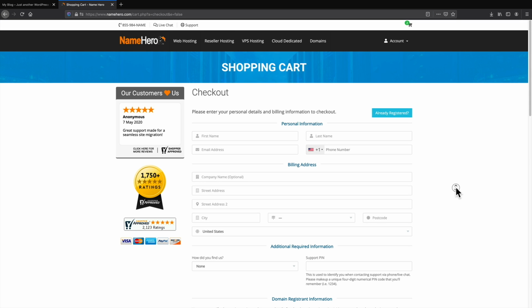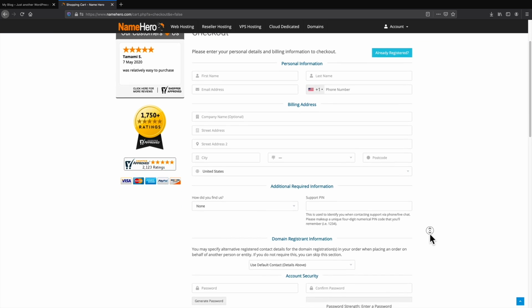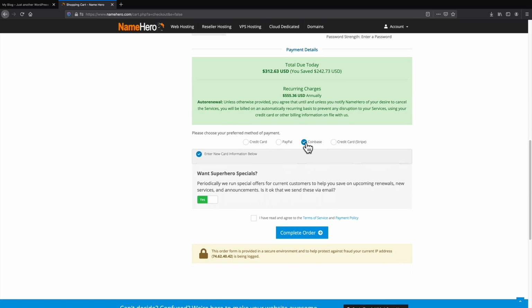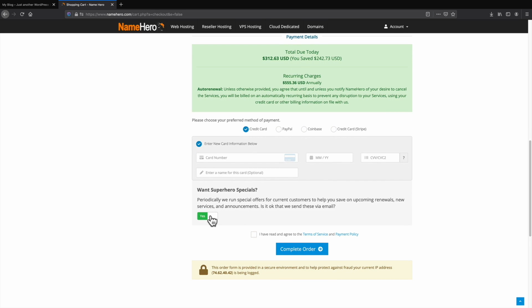But right here we have the personal information and the billing address. Now right here we have support pin. Make sure you write this down because when you call for questions or something like that, they're going to ask for your support pin and they use this to identify you. And then right here, you can go ahead and just fill all this stuff out, like your account security, your password. You can choose your method of payment, such as credit card or PayPal, and even Coinbase. Ooh, that's interesting. I didn't know that. And then right here, you can go ahead and opt into their newsletters, or you can say no, thank you. And then once you're done, you'll click on I have read and agreed to the terms of service and payment policy, and so on.